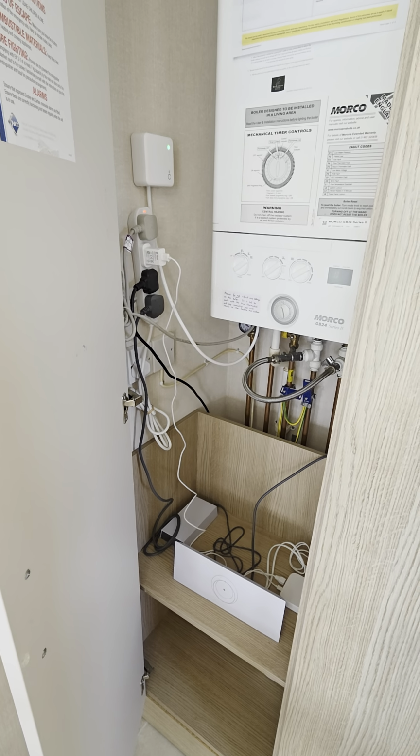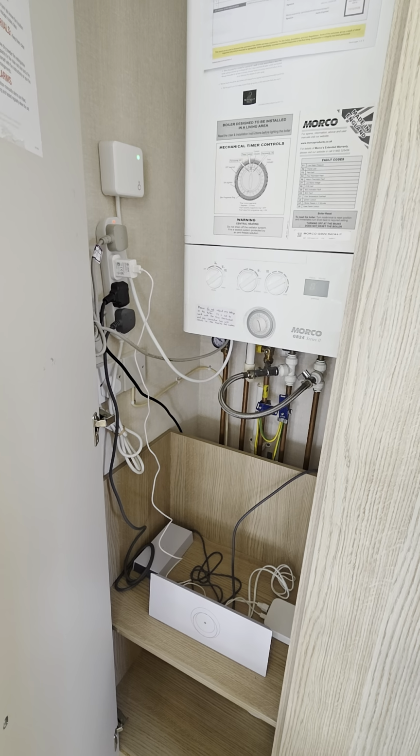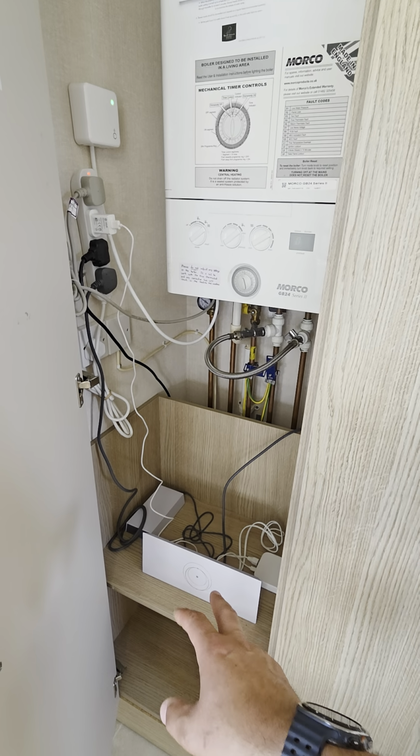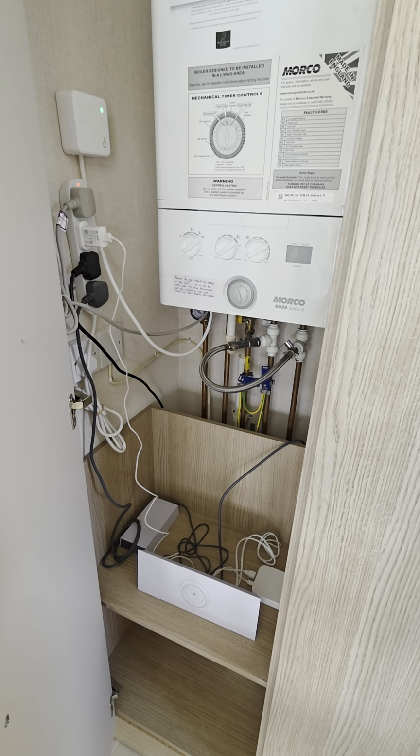Most of the caravans on site run on the park Wi-Fi, but obviously the more people on park the slower that is, whereas we're completely independent. We've got our own Starlink, so it's only providing for you, so it is very quick.